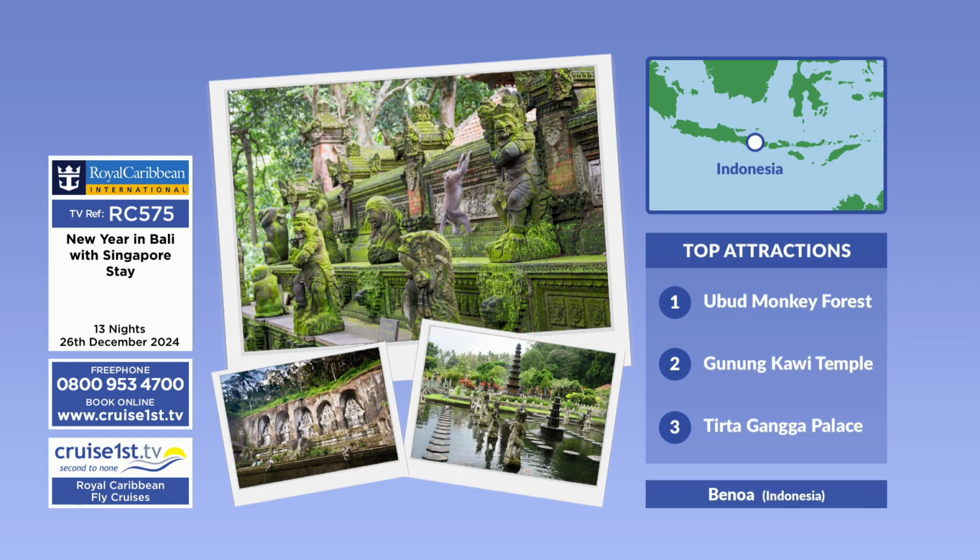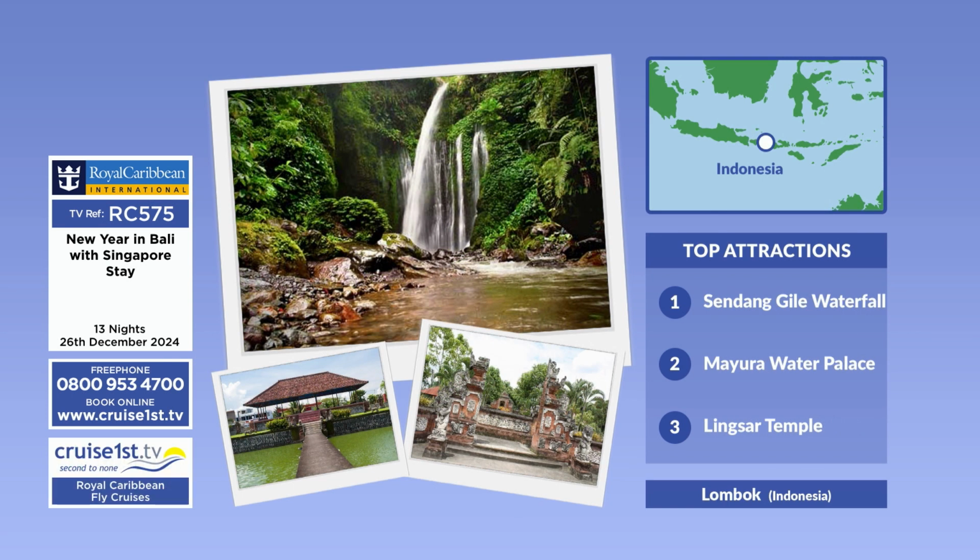Then we're in Benoa, which is southern Bali, and that's going to be New Year's Day. Now, with it being a tourist destination, you'll find lots of things are still operating, including your favourite excursions. So make sure you book something on board with the team. Maybe see how some of the silver's made.